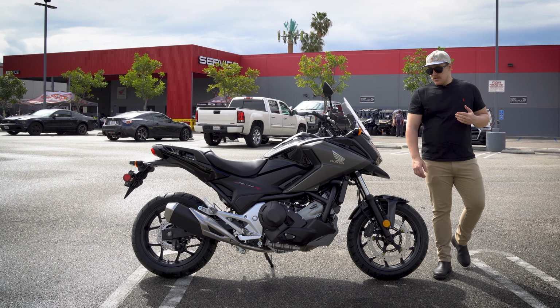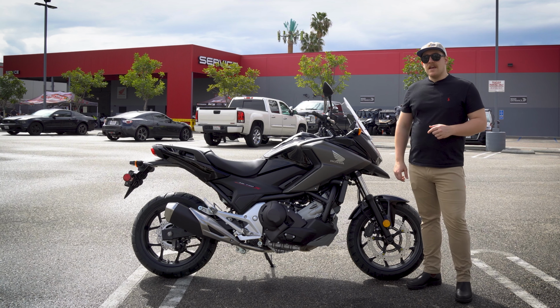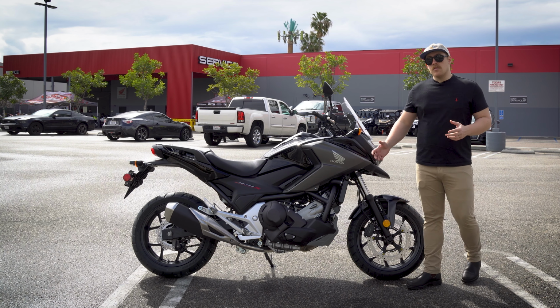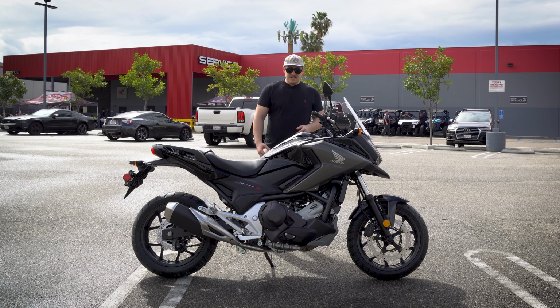For starters, I am a huge fan of commuting on a motorcycle to work. This 3.7 gallon gas tank at 59 miles per gallon is gonna get you to and from work in style. It's gonna get you to and from work with a lot of flexibility. It's economical, it's ecological in a sense, and it's a fantastic bike.